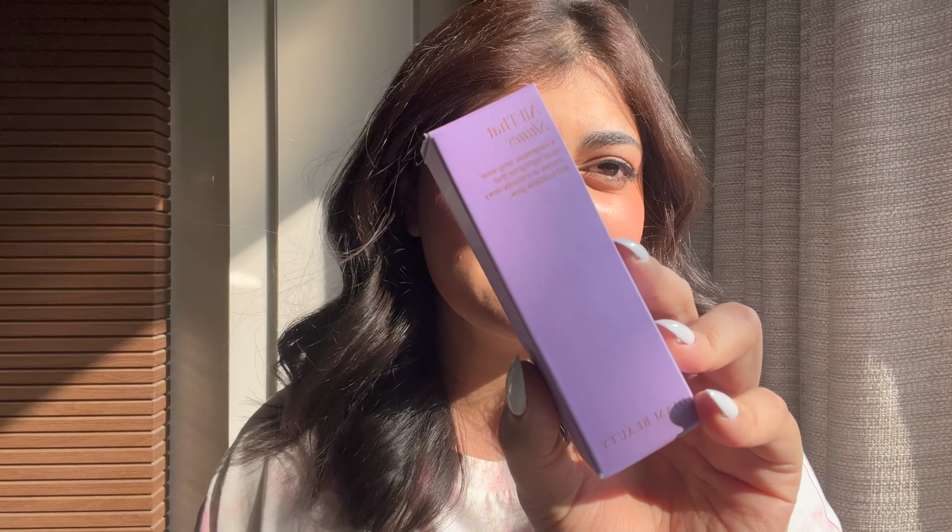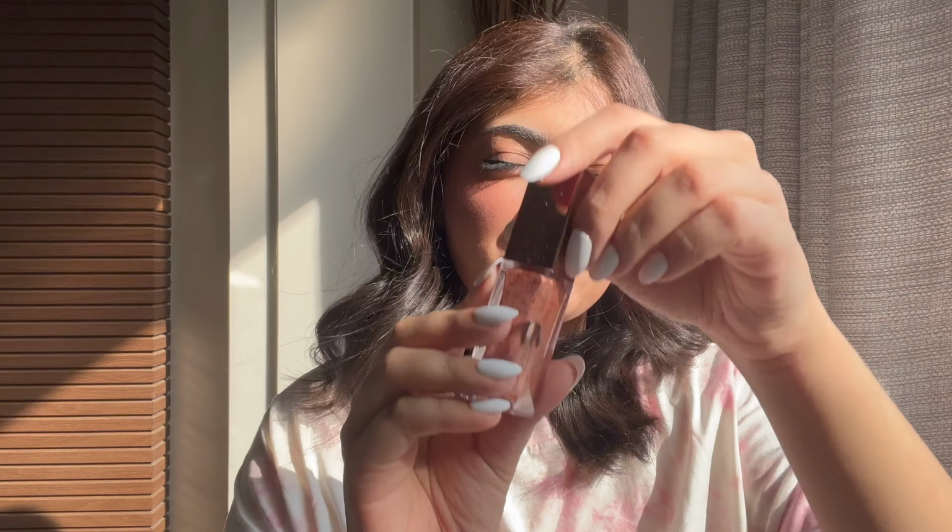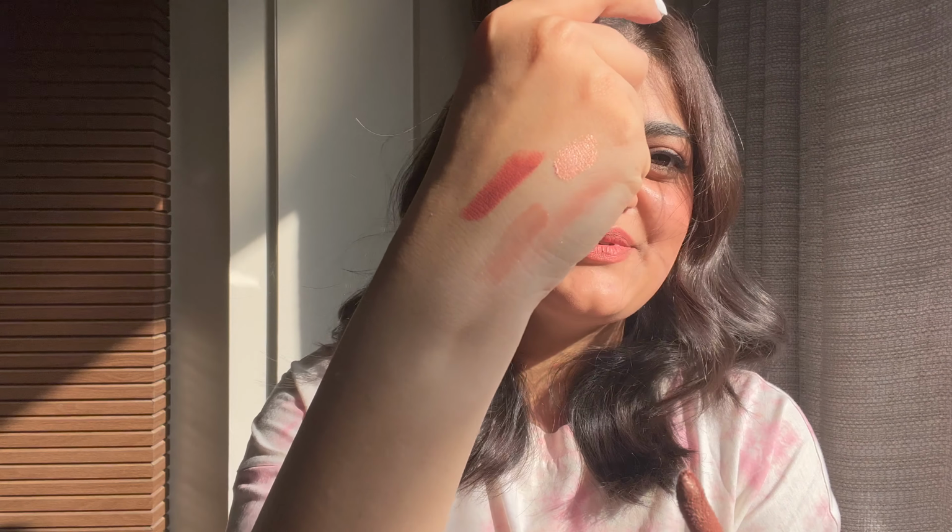I guess this is a liquid highlighter. Okay, yeah. This is a liquid highlighter. Let's swatch it. Oh, that's beautiful. Okay, I can't wait to try that. Thank you, DM Beauty. I think DM Beauty is doing some great things.